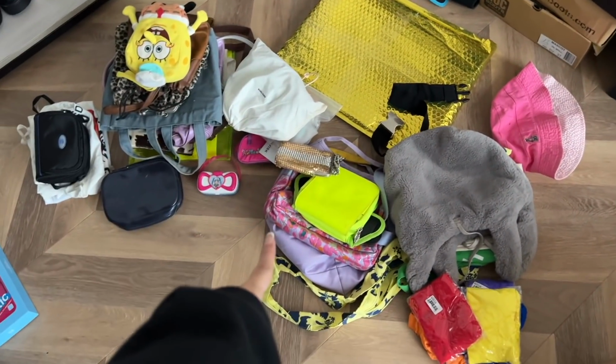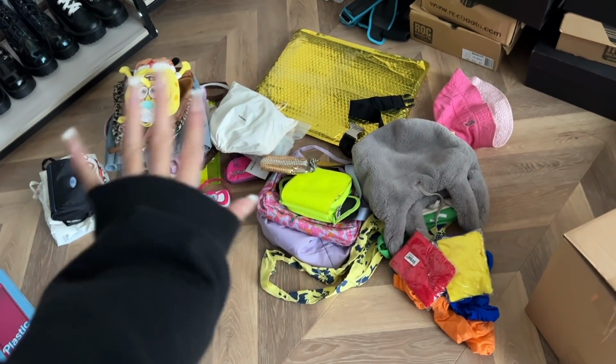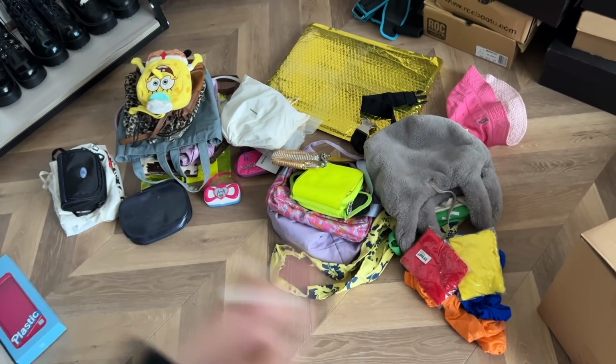And yeah, we still have all these bags here that I had in boxes before. I don't want to deal with this right now. I need to find some hooks, and I don't know, I'll deal with it later.